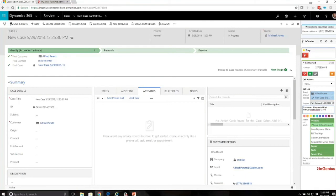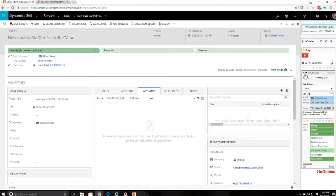Okay. We also get presented with call results. Again, these are completely configurable based on the business group's needs, and you can actually customize this UI for each individual business group within your organization. So for this particular call, I'm going to say it's a parts request, and it's a custom order, and then I'm going to go ahead and end this call. We end the call and click Done.